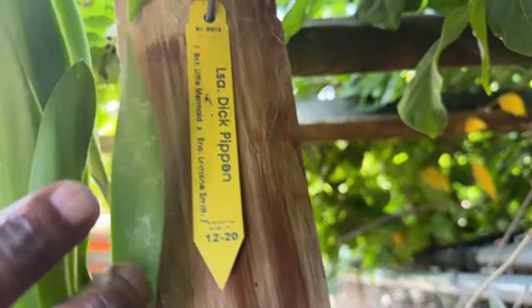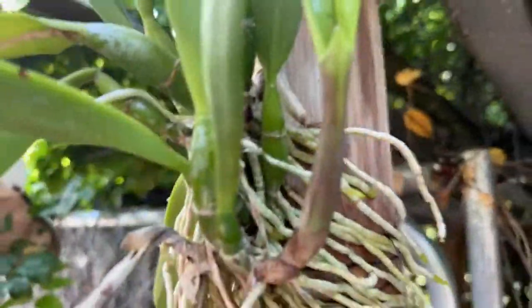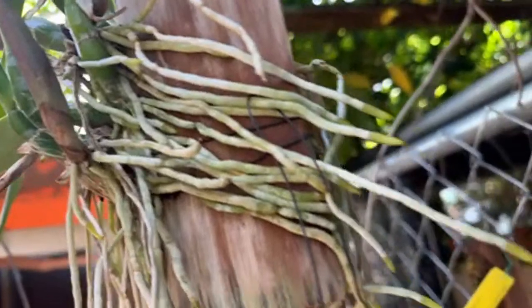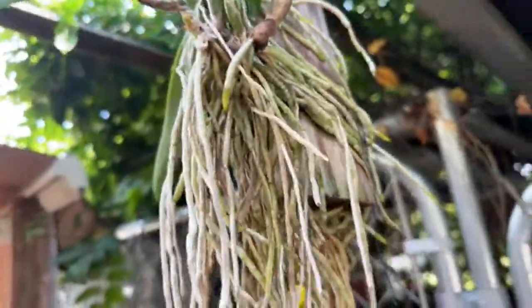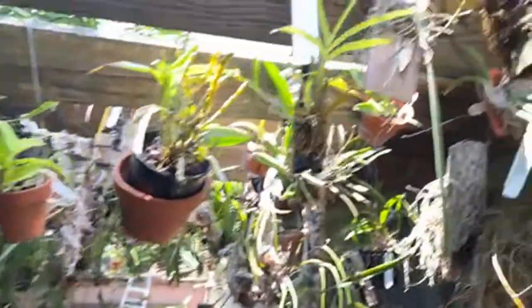Here is, I was really focusing on some of my Encyclias, but I can do a lot of other stuff. But this is a Dick Pippin that's unnamed, because there are several Dick Pippins, and I still have not seen anything from the two latest growths, and no new growths either, no sheaths, but the roots are enough to keep me hypnotized and excited about the plant, because the roots are nuts.